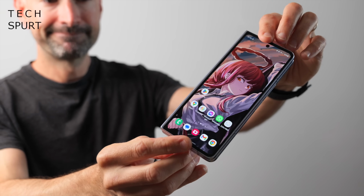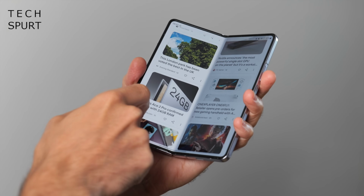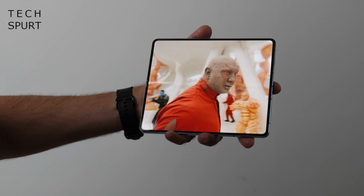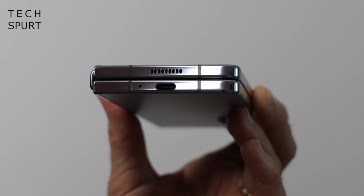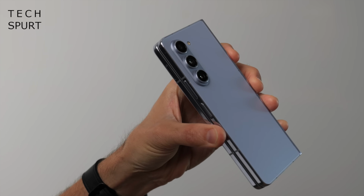Now, if you'd rather have yourself a proper beefcake foldable phone that actually unfurls into a tablet-style device, well, check out Samsung's Galaxy Z Fold 5 instead. This latest model is significantly slimmer than before, as that annoying gap of yesteryear has been kicked right in the cock. Although yes, it is still a proper brick.